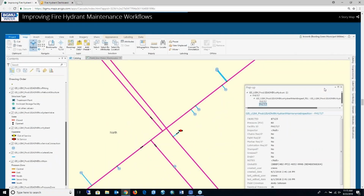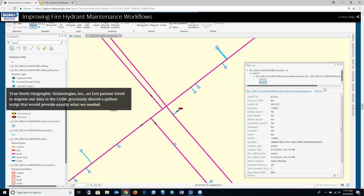So we found that solution with our partner, True North Geographic Technologies, Inc. They're also an Esri partner, and we hired them to migrate our data to the LGIM. And they graciously shared that Python script that would provide exactly what we needed. And we realized this probably could have been handled a multitude of ways, including GeoEvent Server, but we weren't set up to do that yet, and we needed this data almost immediately.